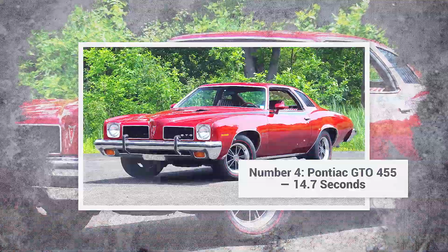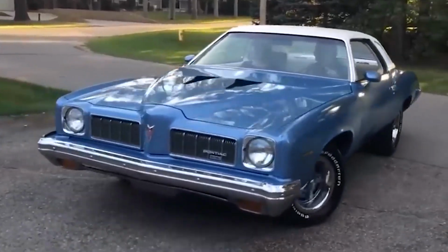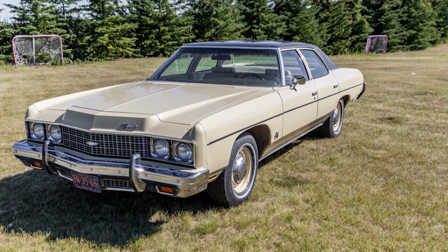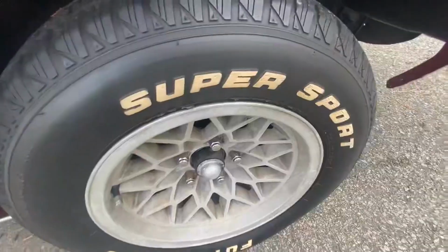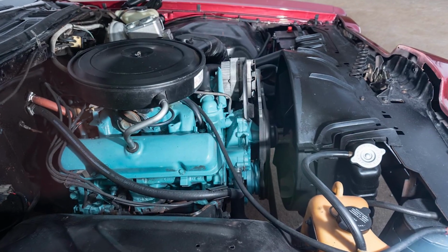Number 4. Pontiac GTO 455, 14.7 seconds. When GM's new Colonnade-style intermediate platform debuted in 1973, the GTO reappeared in gorgeous new sheet metal, artfully differentiated from its Chevy, Buick, and Oldsmobile siblings. Many improvements were made up front, from larger engine bays for big block V8s to stiffer perimeter frames, radial tires, power disc brakes, and computer-designed suspensions.